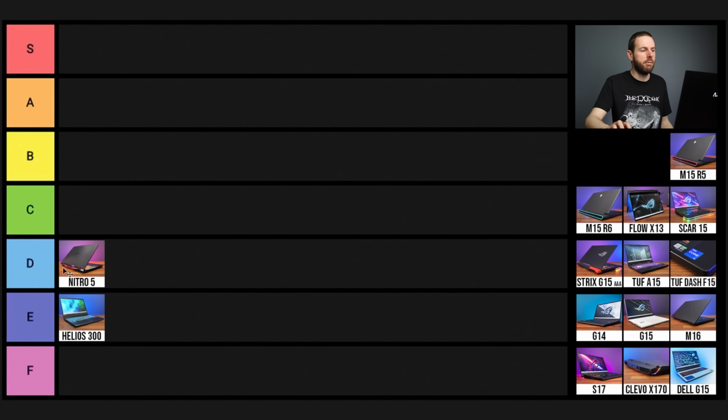I think all the other companies have just woken up to the fact that using 2 sticks of memory can give you a good performance in games. So that's good to see, and I hope it's somewhere Acer improves in the future.